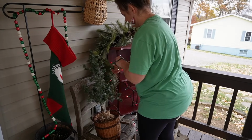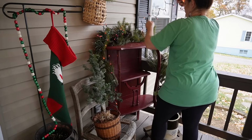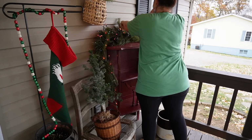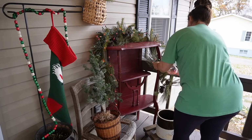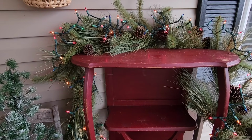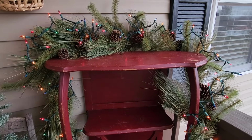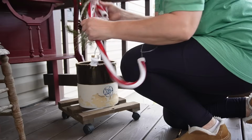And here I'm putting these lights on, and I should have mentioned this in the beginning. I went against the mold, and I am using the multi lights this year on my front porch and inside my house. I thought that that would be a fun twist. And really, is there anything more nostalgic and vintage than the original multi lights?